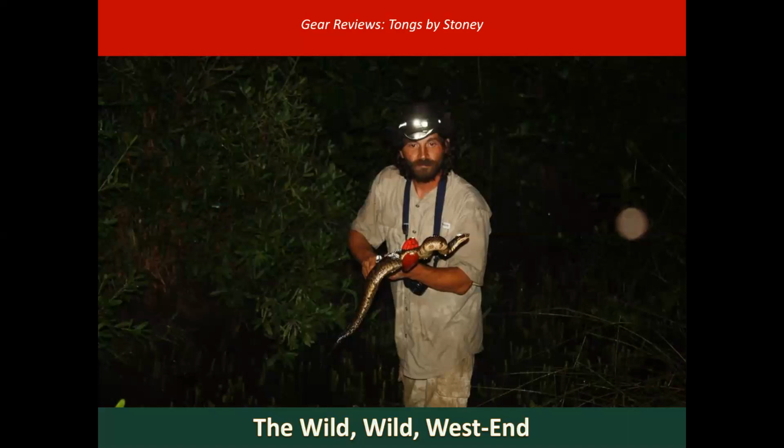This is a picture by Romy Swanson taken in the Big Thicket, of me gently hoisting a cottonmouth for a quick photograph.